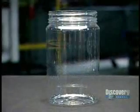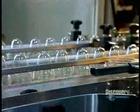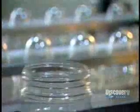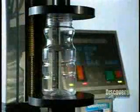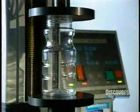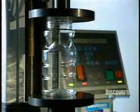It's the same process for this peanut butter jar. After molding, the machine instantly cools the plastic, locking in the shape. The factory pulls samples off the line at regular intervals for quality control testing. Technicians measure the thickness of the plastic and perform a compression test to gauge its strength.